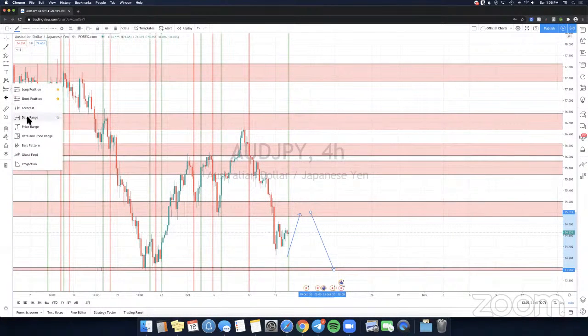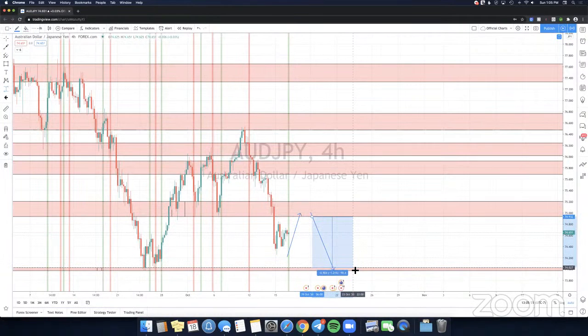And this price range right here is pretty big. It's not super big, it's 90 pips, but anything close to 100, I think would be a nice big drop. So what I see happening here is I probably see this coming up to this point and then testing the zone and then coming straight back down.